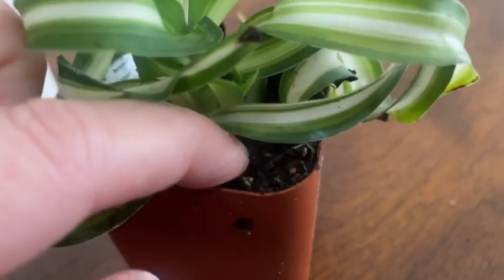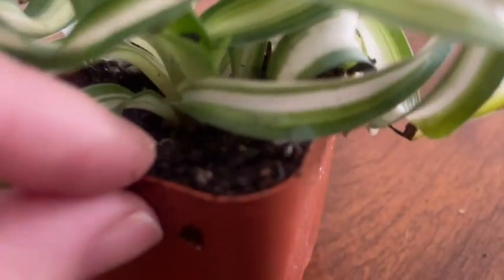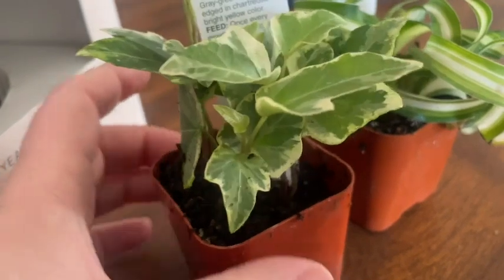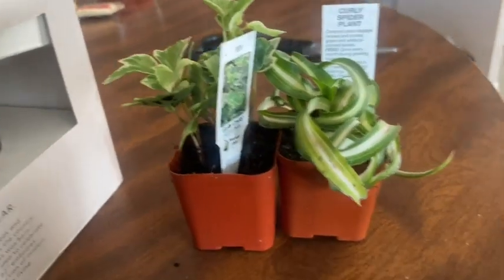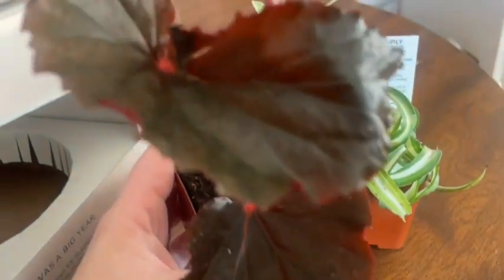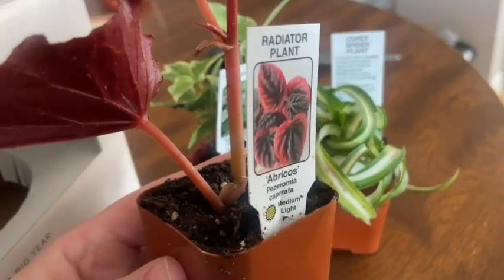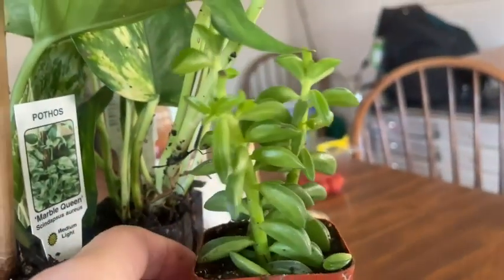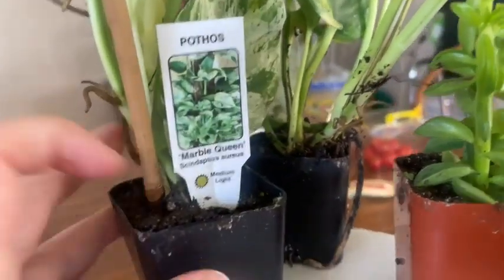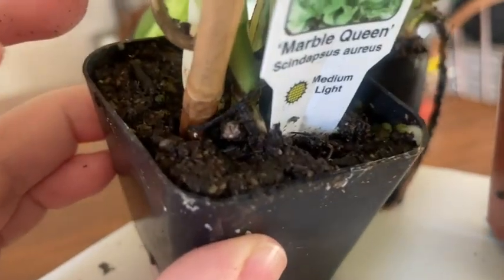But they come in a variety, so it says when you order them that you don't really know exactly what you're going to get. It'll be 6 easy to take care of plants. So I got a few different pothos, a spider plant, an ivy. This is called a radiator plant, and then I have this little guy here, and it came with a free air plant, which is really cool too.